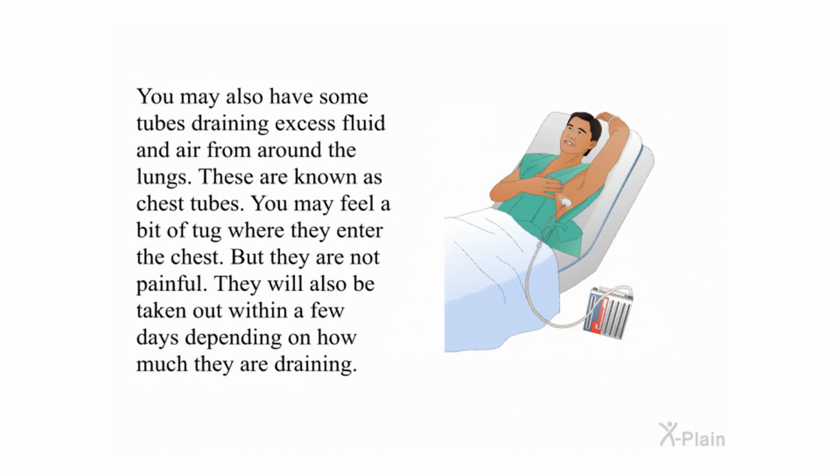You may also have some tubes draining excess fluid and air from around the lungs. These are known as chest tubes. You may feel a bit of a tug where they enter the chest, but they are not painful. They will also be taken out within a few days, depending on how much they are draining.